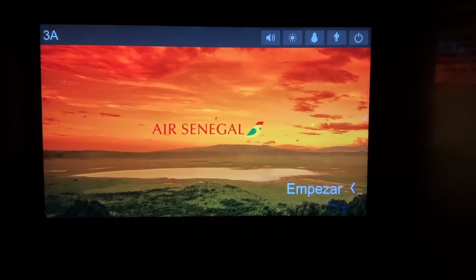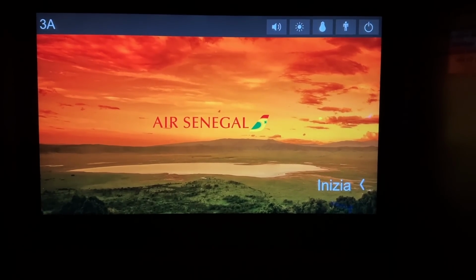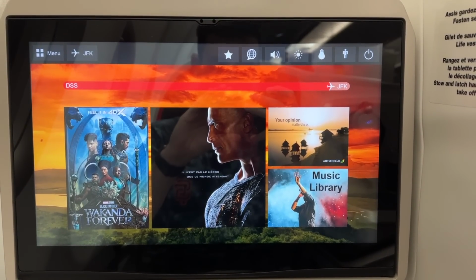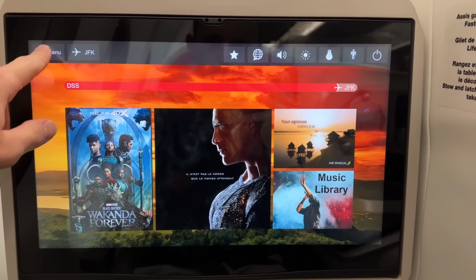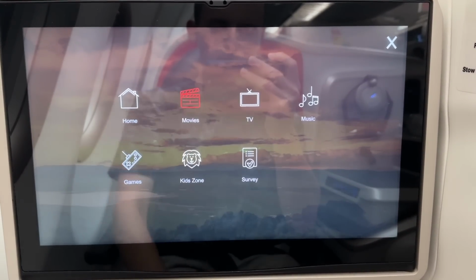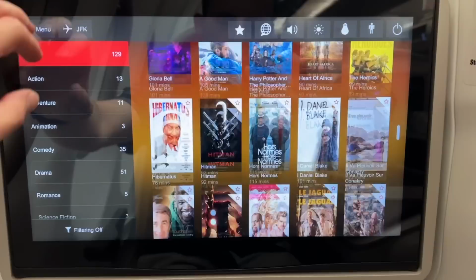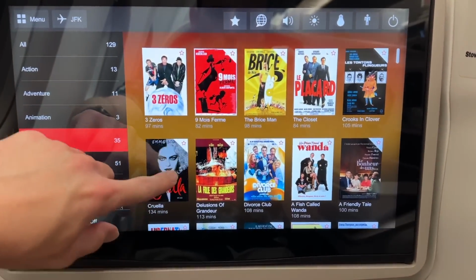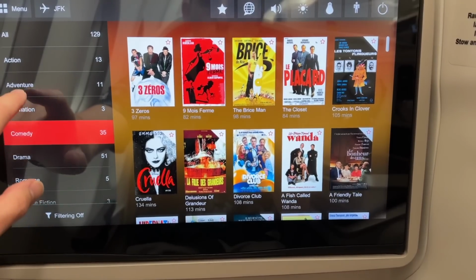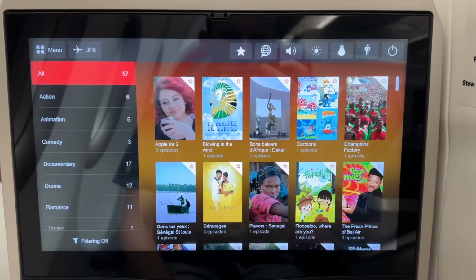Next, taking a look at the in-flight entertainment system while I waited for us to start our flight and push back. I was a little wary about what I would find considering New York is the only English-speaking destination that Air Senegal flies to outside of Africa. Up in the top left, the menu button pulls up the different categories, and they're pretty basic: movies, TV, music, and games. Once you get to the movies, for example, you'll see 129 different movie options, which is a lot. However, once you filter to English only, that number does drop significantly. There's enough to keep me occupied for my 8.5-hour flight, but if I were to take this flight again, I'd probably end up rewatching a lot of those same things.